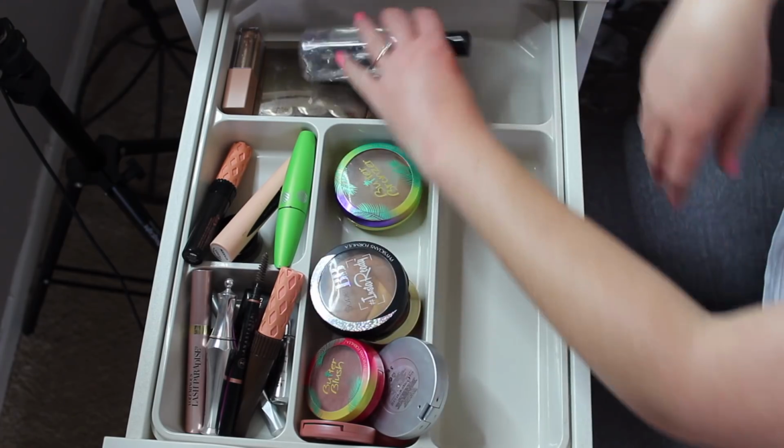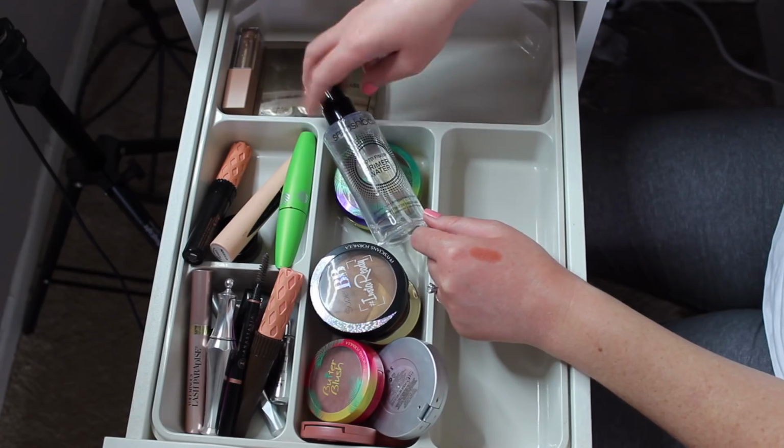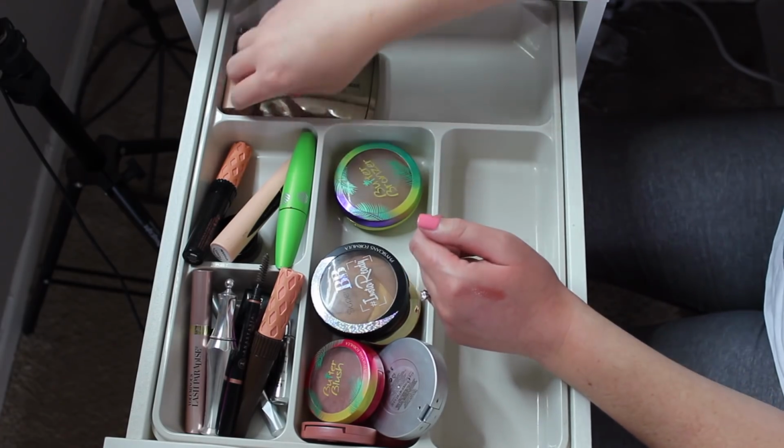I just realized I skipped around. I'm, of course, going to keep in here my Smashbox Photo Finish Primer Water. I use it every time I do my makeup.